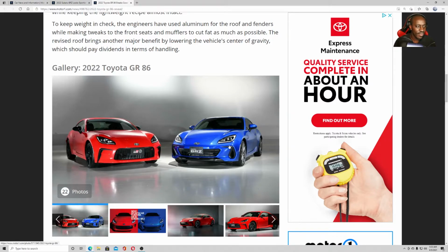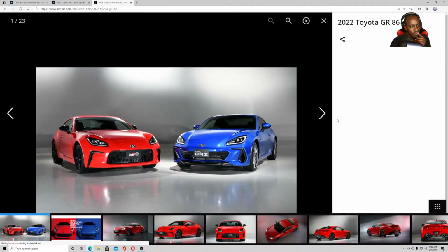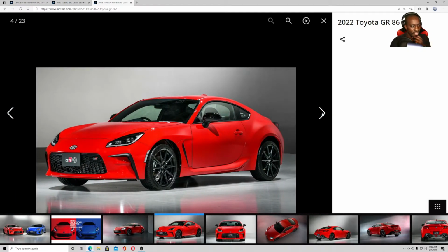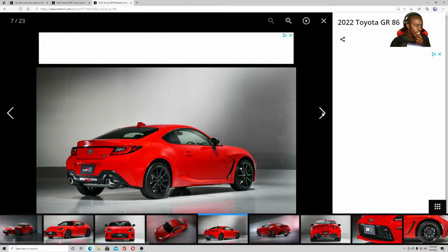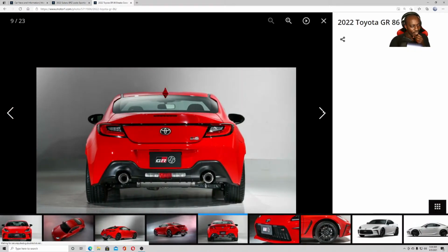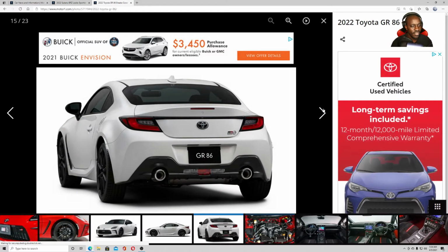I feel like they just did the opposite here. Actually, you know what? This looks very similar to that, except this is so much bigger. Not a fan of the Toyota one, to be honest, just by looking at it. I take the BRZ over the Toyota one, to be honest. What are your thoughts? Would you take the Toyota 86 GR versus the BRZ? I think it's too busy in the rear. I don't think so, Toyota. I think I'll take that BRZ over this.